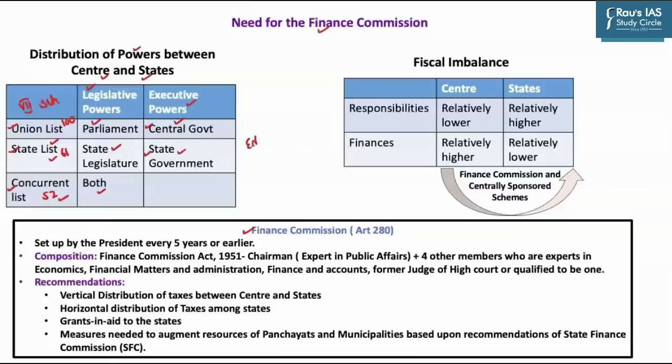For example, education and forest are the subjects which have been placed under the Concurrent list, which means both the Parliament as well as the state legislature can make laws related to the promotion of education and the protection of forest. But we cannot have both the center as well as states implementing these laws. We need to have a single authority to implement the laws. In case of India, it is the responsibility of the state governments to implement the laws on these subjects. This is as far as the executive powers are concerned.